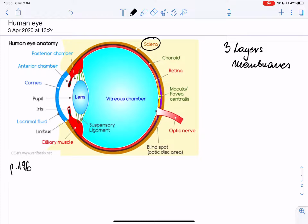This is the stiffest, the non-transparent layer that serves as the protective layer of an eyeball, because eyeball is mostly made of water, because the whole vitreous chamber or vitreous body, czyli ciało szkliste, is made mostly of water. So the layer that is outside needs to be stiff in order to contain the whole eyeball.